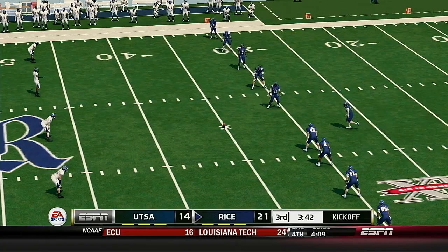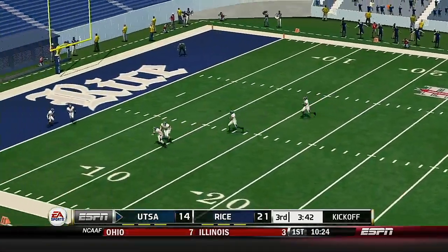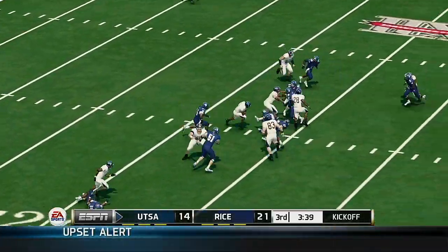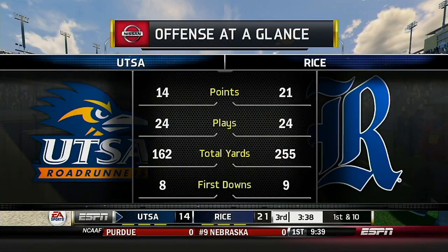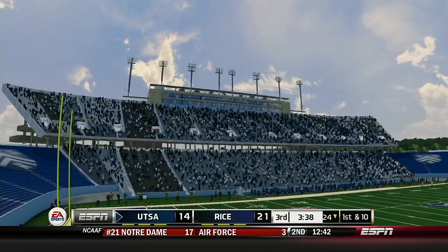Boy, this offense right now is just being physical, really controlling the line of scrimmage, and it's opening up some nice big lanes for the running backs. He's to the 20, and he's tackled at the 24. I love the competitive spirit that we're seeing out on this field today. It looks like one team has the upper hand, and then the other comes right back to regain the lead. It's going to be an exciting finish.